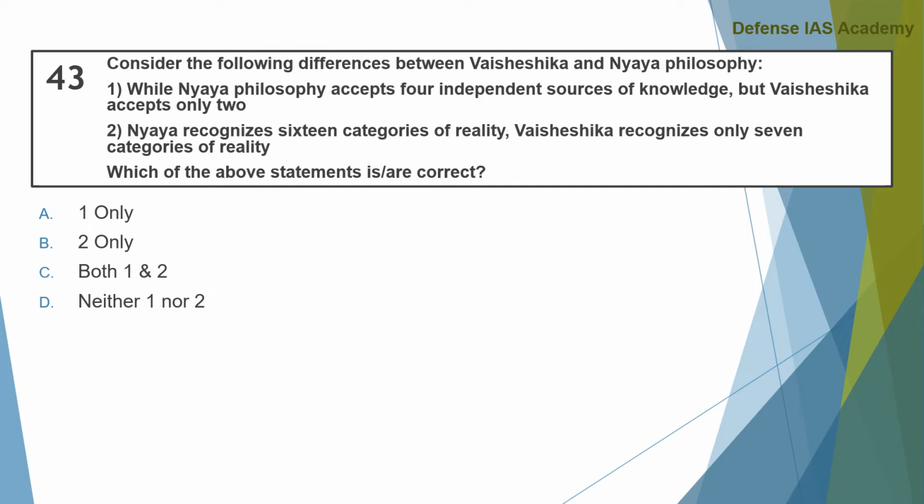Next question. Consider the following differences between Vaisheshika and Nyaya philosophy. First difference is Nyaya philosophy accepts 4 independent sources of knowledge, but the former accepts only 2. Second one, Nyaya recognizes 16 categories of reality, whereas the Vaisheshika recognizes only 7 categories of reality. Which of the above statements are correct?